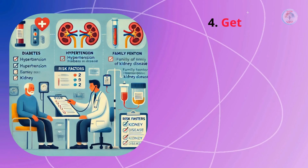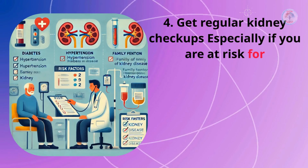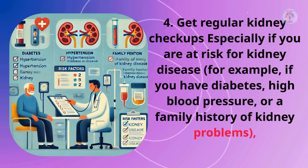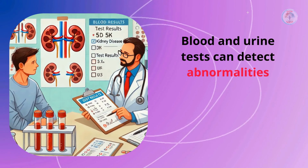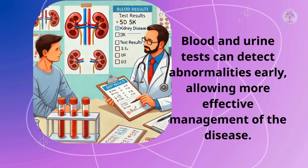6. Get regular kidney checkups. Especially if you are at risk for kidney disease, for example, if you have diabetes, high blood pressure, or a family history of kidney problems, it is critical to get regular checkups. Blood and urine tests can detect abnormalities early, allowing more effective management of the disease.